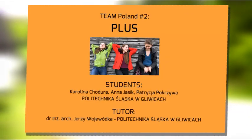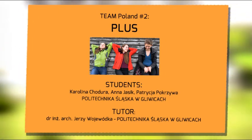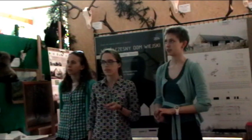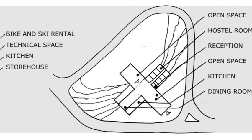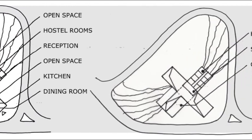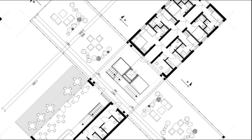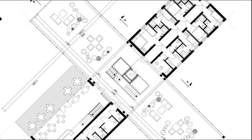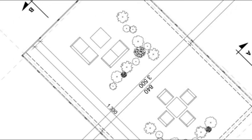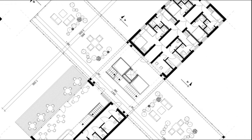And the last but not least, Team 5, Plus project. Is it possible to add new forms to a complex object to make it more simple? The answer is yes. The aim of the project is to create legible structure and clear function. The plus-shaped building has one more closed and inaccessible arm, housing a hotel. The second arm, made of glass, contains a lobby, restaurant and winter garden, and is visually connected with the surrounding landscape.